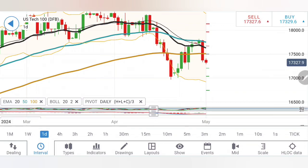Then next we are looking forward to 17570, 17620 as the next resistance zone. Any move beyond 17600 should bring more bulls, but I do not see it breaking beyond 17800. And see, these are markets, a slight hint of positivity or hopes of a rate cut soon from Chairman Powell is going to reverse the market completely. Then 17800 will be a cakewalk for Tech 100. So you have to be trading with caution.